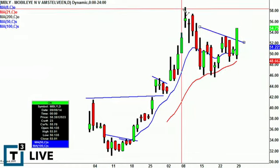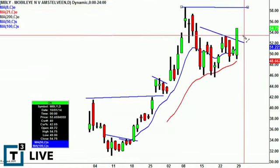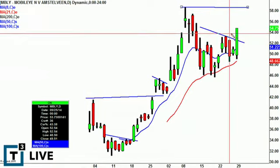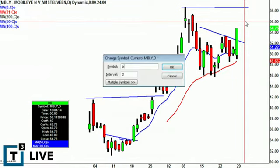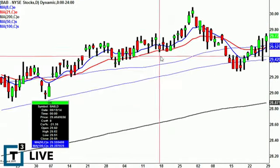Closed on the highs. All-time highs is not too far away. I would say at some point it probably takes that out. I am long some, and closed well in a weak tape. BABA I got stopped out of. I will revisit. It happens.